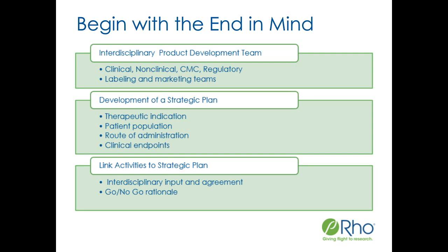A strategic development plan should outline at a minimum your product's indication, target patient population, the route of administration, and primary endpoints that you plan to evaluate in your proposed clinical studies. The development plan is a living document that should be revisited and revised throughout the clinical program, obtaining input from your interdisciplinary team and agreement on any new or modified strategies that you'll be pursuing. It is important, where possible, to introduce some go, no-go rationale at specific points during your program, at which point you determine to either proceed with or terminate your current development strategy based on some predetermined criteria.